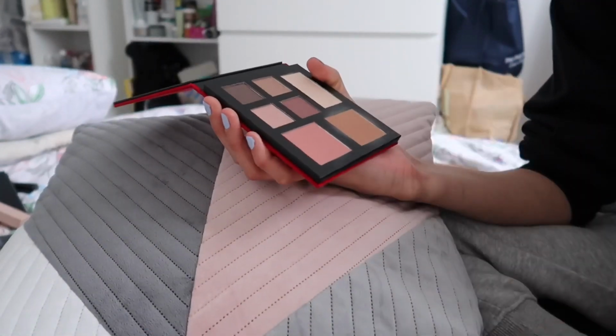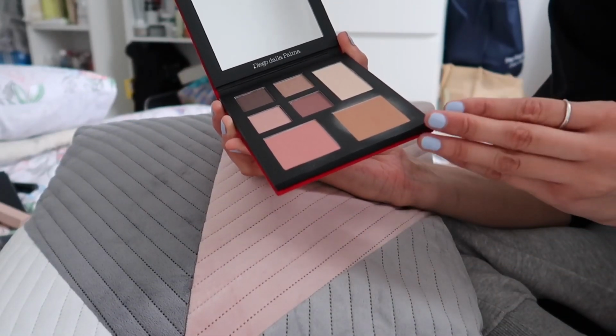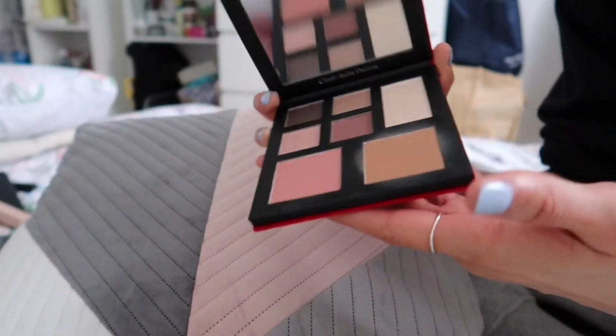It's a really, really nice palette. That just keeps falling off, I'm just going to leave it. This is just a palette that I don't use enough. As you can see, the colour story is gorgeous. But yeah, definitely going to my mum.